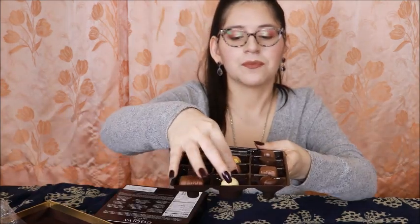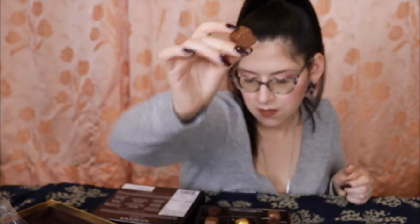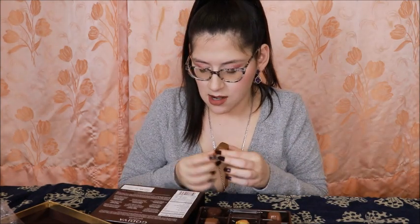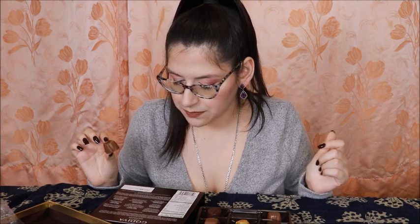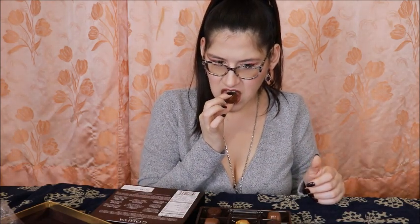Next, let me pick the one in the middle. So the next one is this one. It's the G in the middle. I think there's two of them. This has to be a milk chocolate. So it's either milk chocolate hazelnut heaven, milk chocolate cream puff, or milk chocolate almond caramel. Or milk chocolate caramel embrace. I think I'm gonna throw all that. That's just chocolate inside.